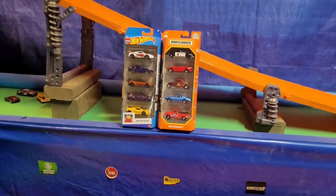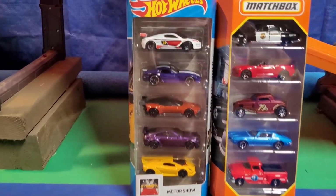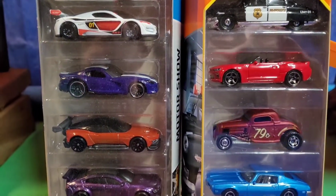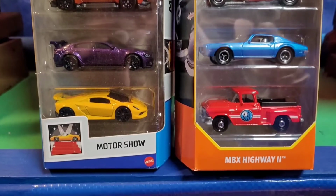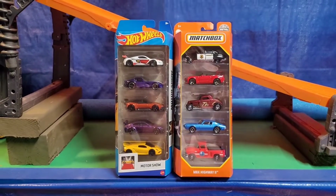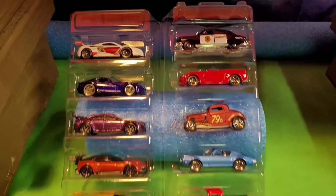Now we've got a humdinger lined up for today. On the left, the Hot Wheels Motor Show 5-pack with some very gorgeous cars, I must say, versus the Matchbox Highway 2 5-pack. That blue car right there looks awfully good, I gotta say. But it ain't all about looks on the track. It's about who's fastest on the fat track. So why don't we just see who that is?